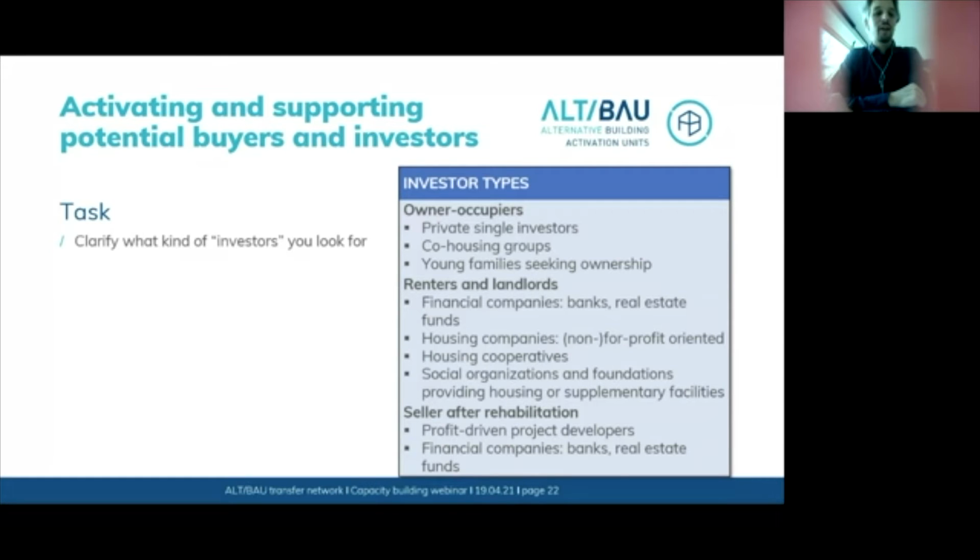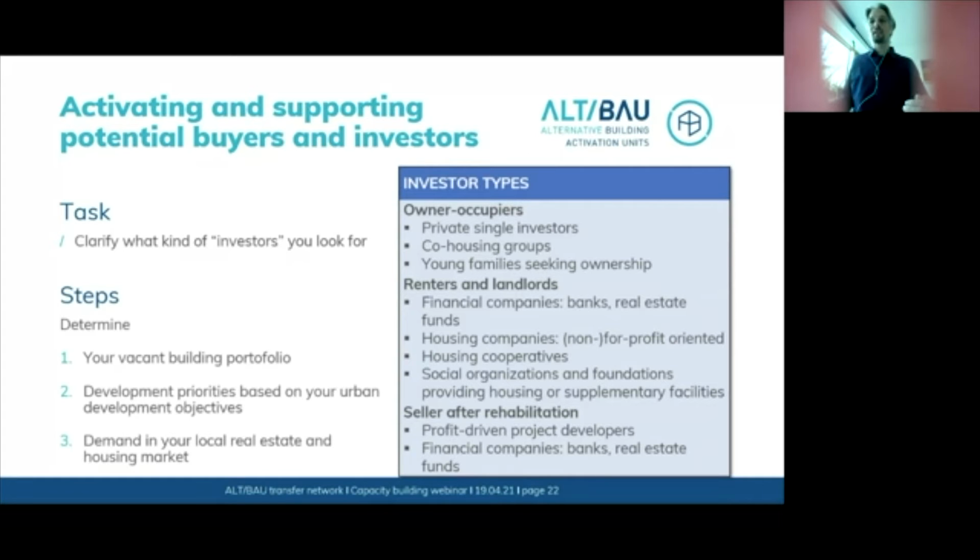And the third investor type is the investors who are selling the building right after they have rehabilitated it. So these often are project-driven project developers and also financial companies. And to be able to determine the fitting investor, it's helpful to be clear about the following aspects.